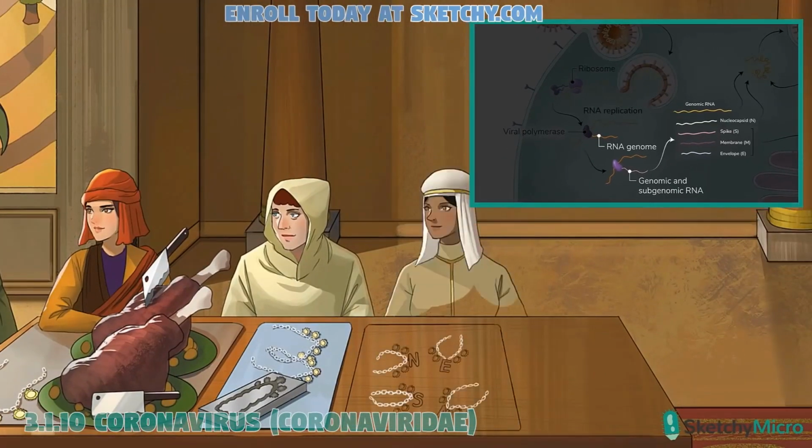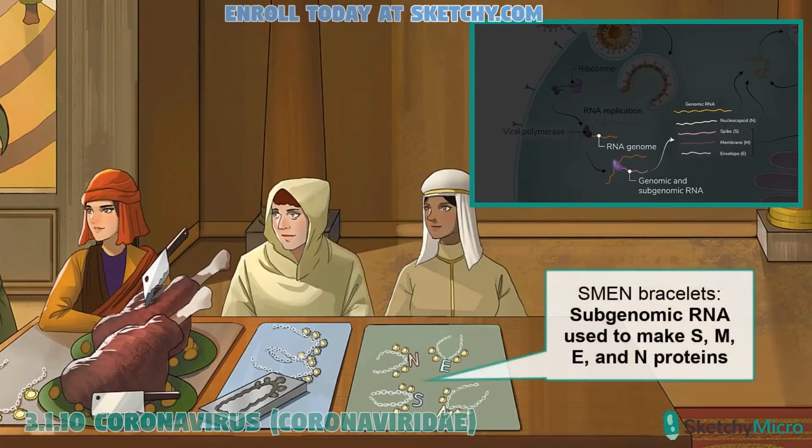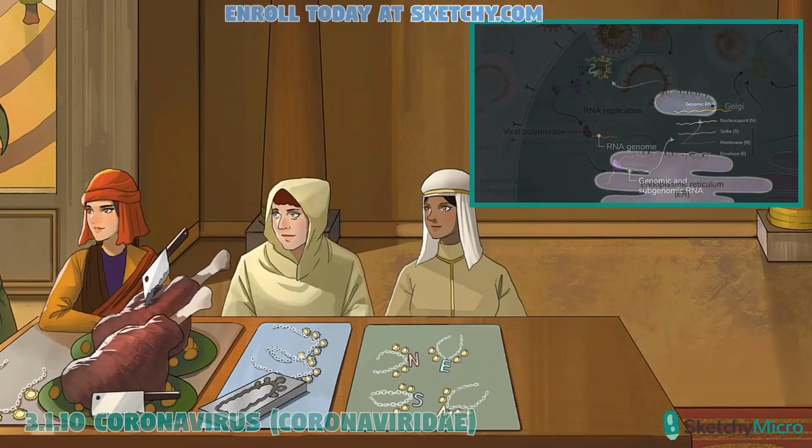The full positive sense genomic RNA is also used to produce shorter RNA segments that ultimately lead to synthesis of viral proteins, which is how the S, M, E, and N proteins we talked about at the beginning ultimately get made. These newly synthesized structural proteins are the building blocks for the next generation of viruses. Let's take a closer look at the assembly process.